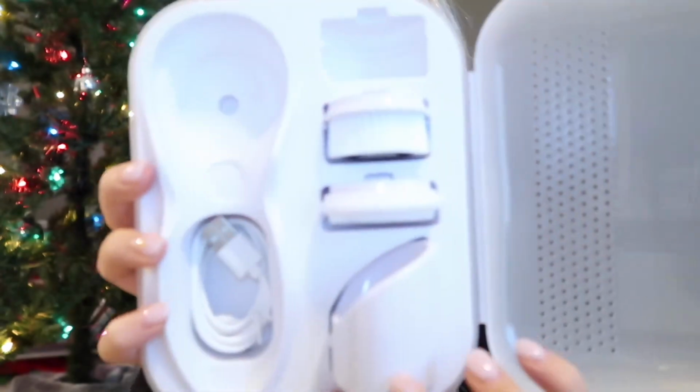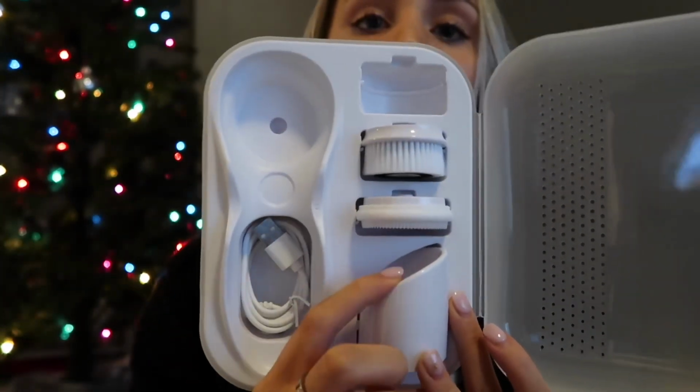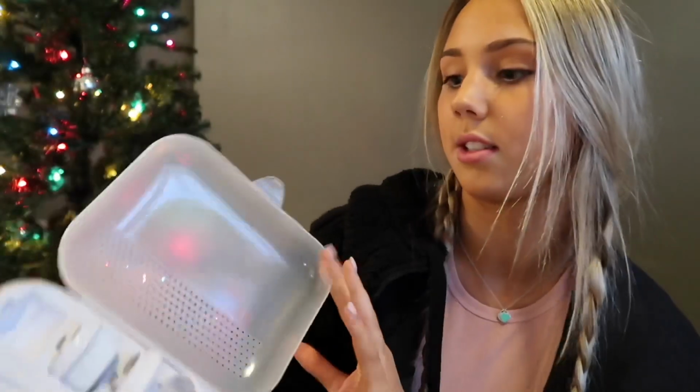If I can open it. And yeah, so it came with three little brush heads and then a charger, and I think you can put this base into this part. And I think it's super nice because it's easy to travel with, because where are you gonna put this in your suitcase, it's kind of big. But yeah, I really like it.